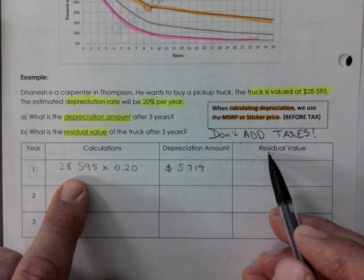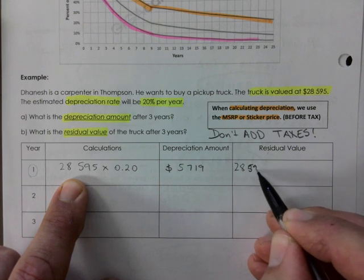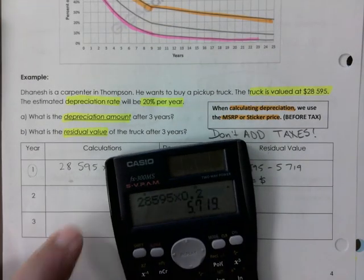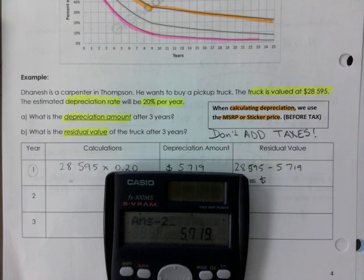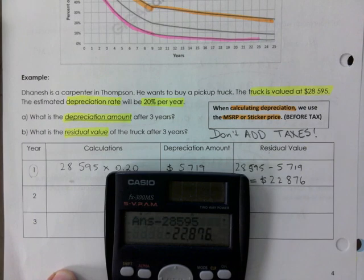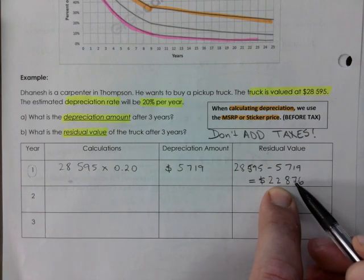Therefore, the residual value, what's left over, would be 28,595 minus 5,719. Watch what I'm going to do. I'm leaving that answer on my calculator and I'm just going to go minus 28,595. Yes, I get a negative answer, but that's not really a big deal. So 22,876 is what you're left with after the first year.